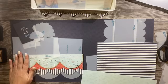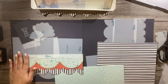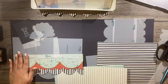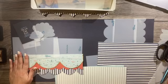And again, do a quick detach. You could do a straight cut with your paper trimmer if you wanted on these. And again, I'm just not really planning on taking advantage of the other side from the scallops.